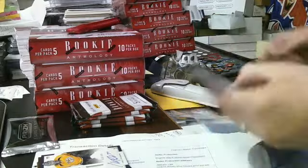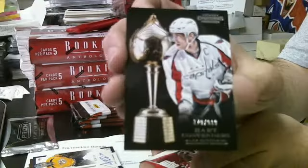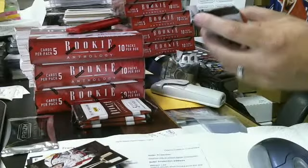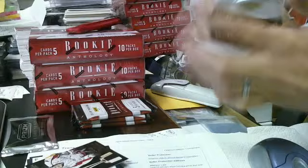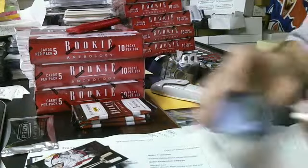And then we have a Heart Contenders of Alex Ovechkin for the Washington Capitals, numbered out of 999. Let me just save this.